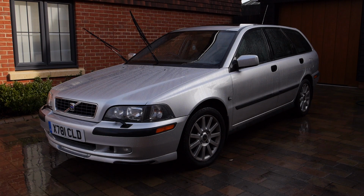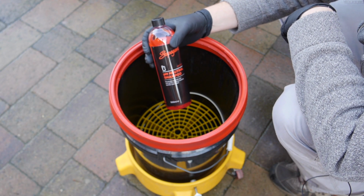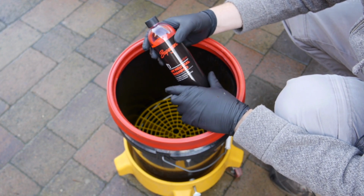Right, I've given the V40 a good rinse over with those. Now it's time to try the shampoo. So next up is the Supagard pH Neutral Shampoo. Now, as it says on the label, this is pH neutral, which is good for the paint. It's also biodegradable and it has no salt.